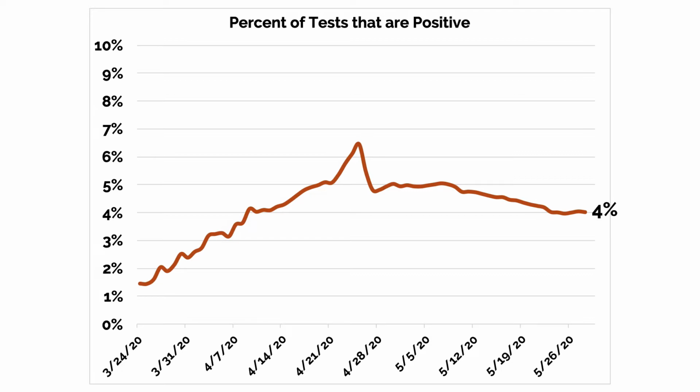And why has that rate come down? Well, most likely it's because we are increasingly testing non-symptomatic people or people with minor symptoms. Remember, when we first started testing, only people with symptoms were tested, so they were much more likely to have the disease. Increasingly, we are testing people who are either concerned or who are workers. For any number of reasons, we may be testing more people and finding that the presence of the disease in a wider population is hopefully less than in our early testing results.